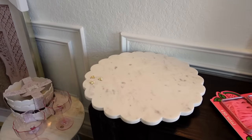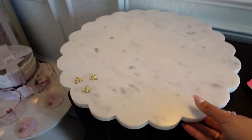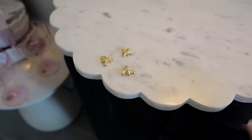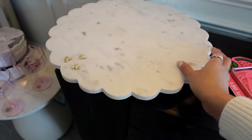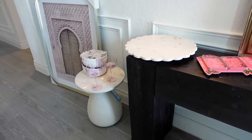Also, another thing that I was so excited about is this Lazy Susan right here. It is totally giving me Williams Sonoma vibes with the little bees, but it's huge and it spins and it's got the scalloped edge. I'm a little obsessed with scallop right now.